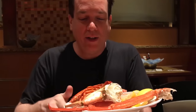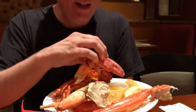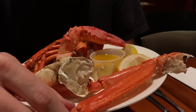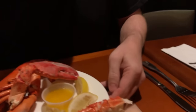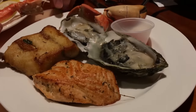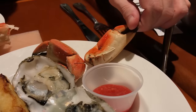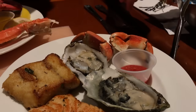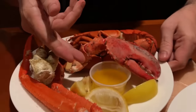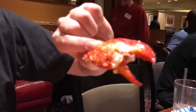Here's the lobster tail. You get a whole lobster tail and two claws. They also have warm crab legs. And oysters, halibut, salmon, and Jonah crab claws, apparently, they're called, and tartar sauce. Of course, drawn butter and lemons. Wow, this is all meat. It's like his hand, the whole hand.